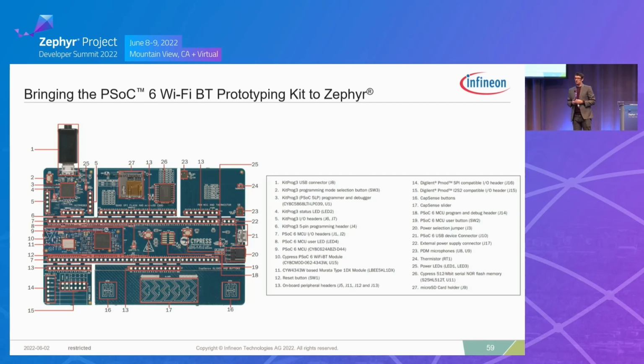But we had various boards we could have enabled, and we ended up enabling the Wi-Fi Bluetooth prototype kit. The reason for this is it's a cost-effective entry board that developers can work and expand on. It has PDM microphones, a Wi-Fi Bluetooth module, as well as a set of I/O headers to develop with and expand upon. We also have CapSense technology, and we'd love for the community to come to our booth and have a discussion with us on how we could potentially bring this innovative technology to the Zephyr project.